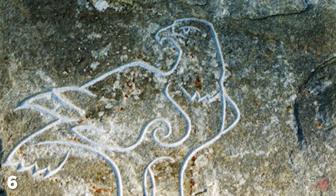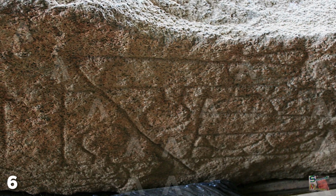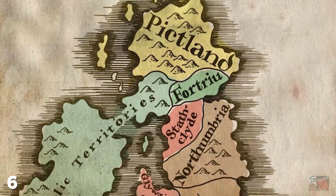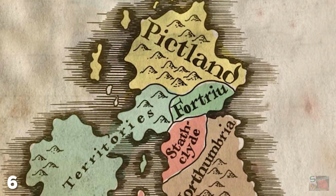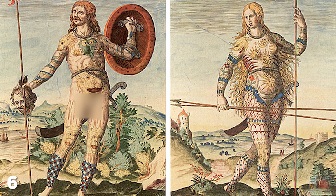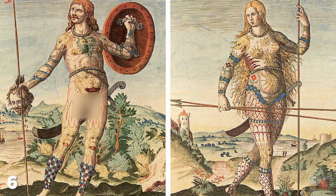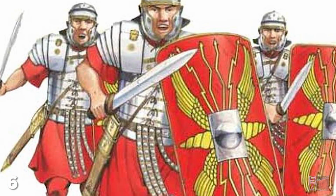And based on the Pictish symbols of an eagle, crescent, and notched rectangle, it leads us to believe it was carved by the ancient Picts, who inhabited Scotland between the 6th and 8th centuries. The Picts were strange and mysterious people who painted and tattooed their faces and bodies, with the Romans in particular being quite fearful of their imposing presence.